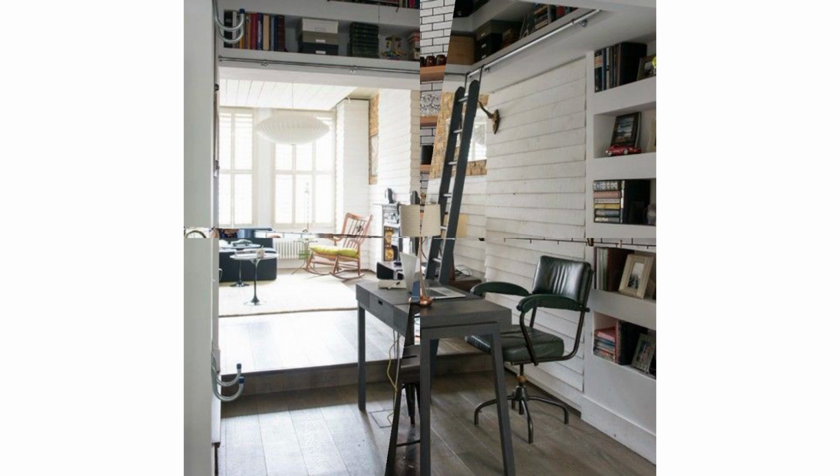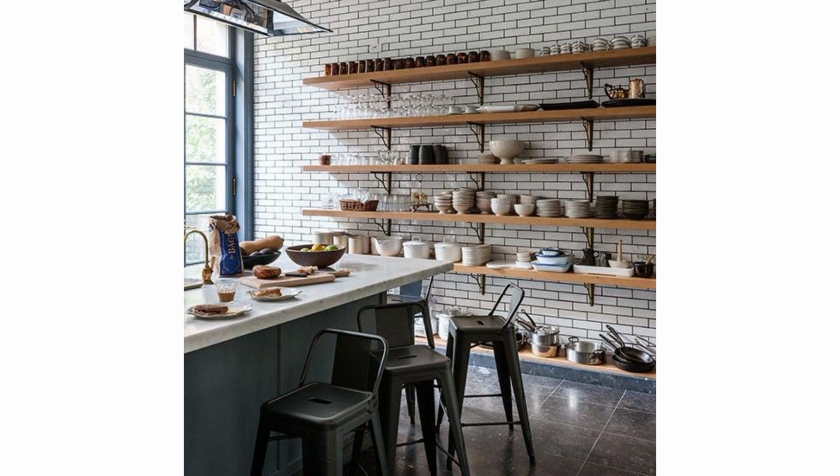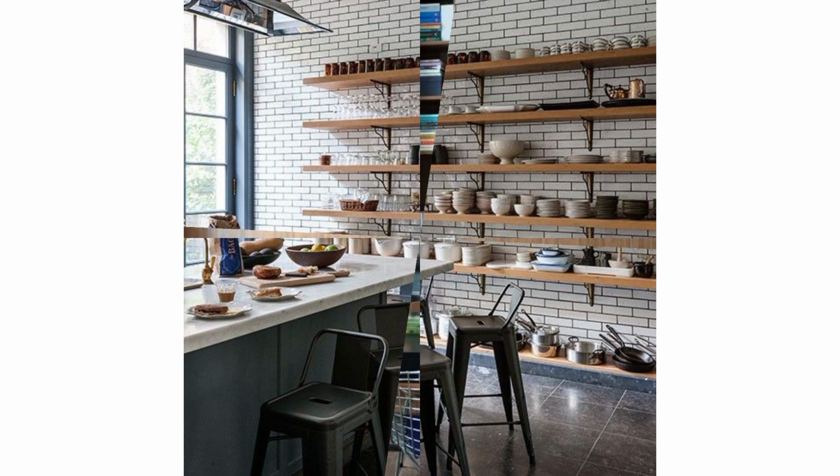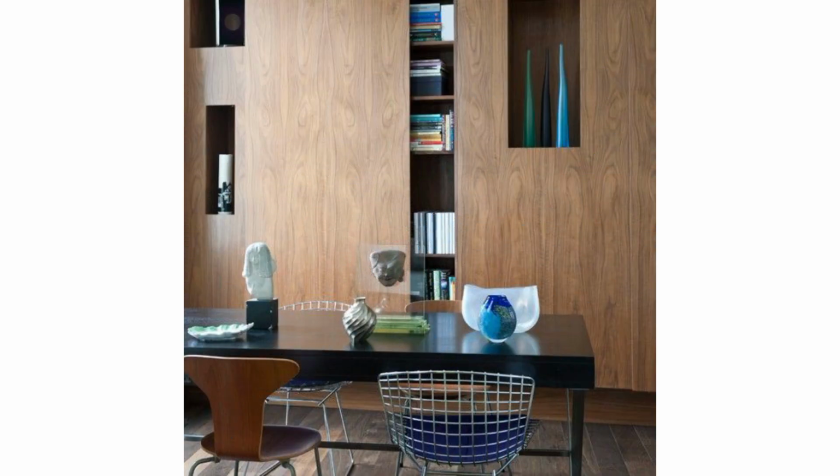Use wire racks in your cabinet to store anything long and thin, like baking dishes, cutting boards, or even sauté pans. This is a much more effective storage solution than stacking, since you won't have to lift an entire set of goods out of the cupboard to access the one item you need.